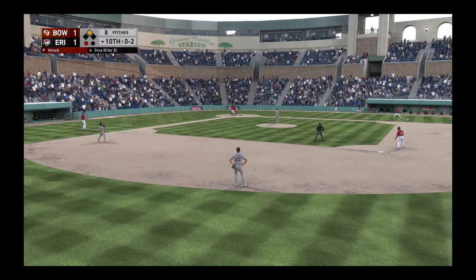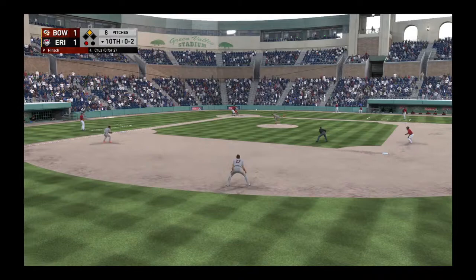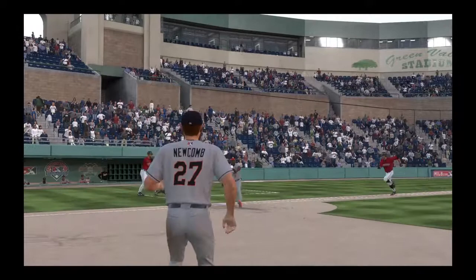So digging in with a chance to win it here, Shelby Cruz, as he'll look to get the ball into the outfield and bring home what would be the one run from second base. Throw in time at first for out number two.